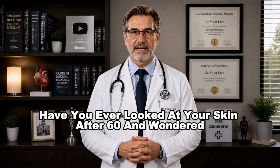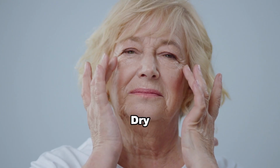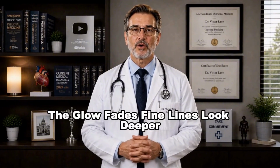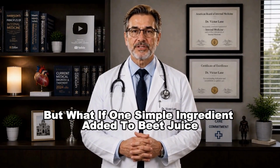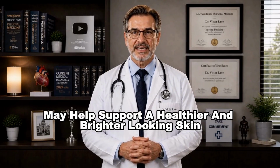Have you ever looked at your skin after 60 and wondered, why does it suddenly look more dull, dry, and tired even when you try to take care of yourself? Many seniors notice this slowly happening. The glow fades, fine lines look deeper, and the skin no longer feels fresh like before. But what if one simple ingredient added to beet juice may help support a healthier and brighter-looking skin naturally?